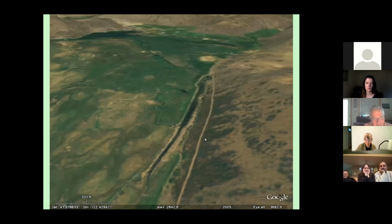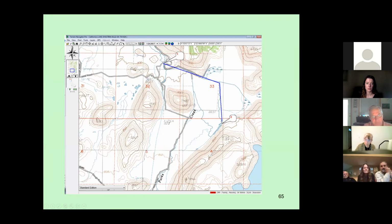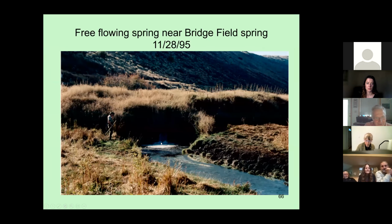This is a map of a survey that we did in 1995. I personally did it in 1995. You see there's this little spring right here at number 2. There were Chinook salmon spawning in this spring. We walked up this channel. Parks Creek, I don't remember if we surveyed Parks Creek or not. I know we surveyed this channel. This is what it looked like. That's me when I was younger. This is a little spring right there, and there were Chinook spawning right in this channel.